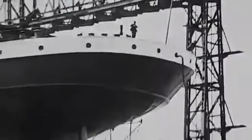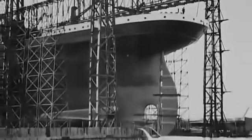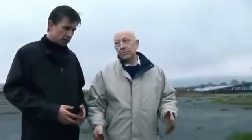It took 15,000 men, 24,000 tons of steel, 3 million rivets, and 2 years of work. Finally, the hull was ready to be launched. Next, our investigators try to recapture the moment in May 1911 when the Titanic first entered the water. You could have got a leg broke. People could have been killed, which they were.